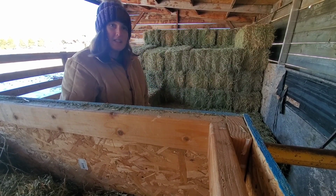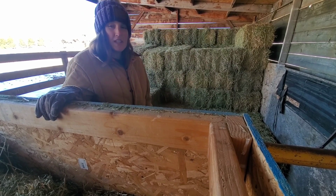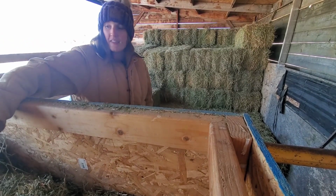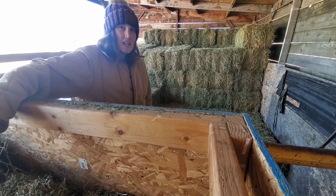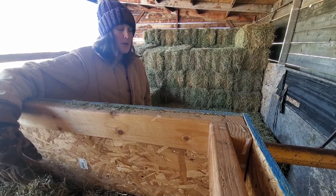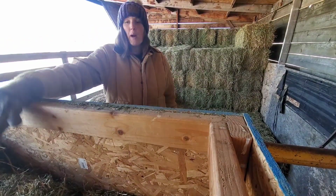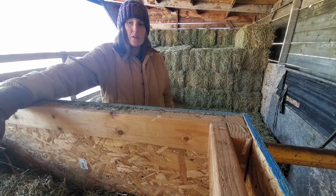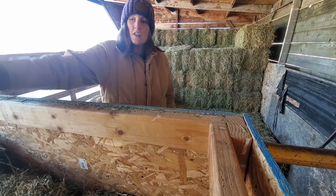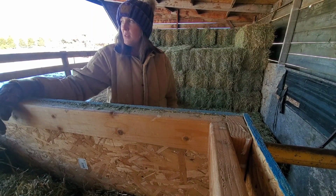The name of the game is try to reduce waste, but with goats or any livestock, really, any animal, it's hard sometimes. With a feeder like this, it's not as bad, but you can definitely tell the bad stuff they'll eat around, and it gets pushed out eventually, so it's always a battle. But if I feed them in the barn like this, any waste goes back onto the ground and is reused as bedding. So here in a couple weeks we'll get our straw, so then we'll have a nice deep bedding of straw in here for them to nestle into.